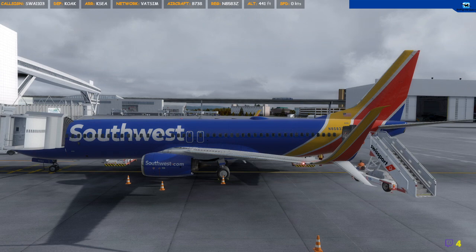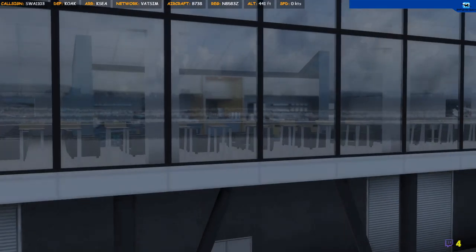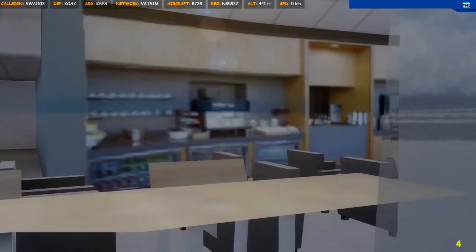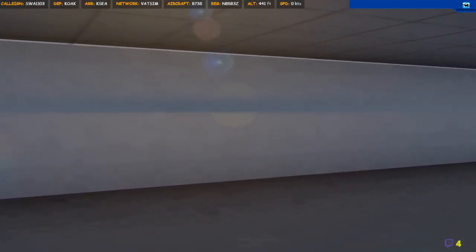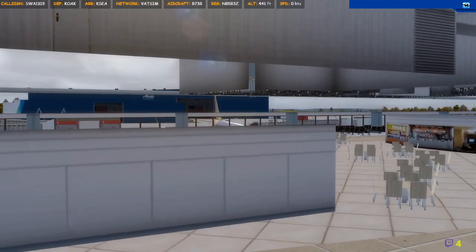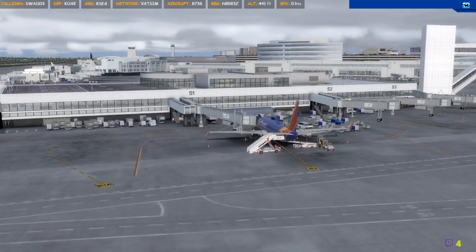Alright. Don't use deboarding. It works. Seems like it works. Oh, look at that. As soon as I land, who comes online? Seattle Center. I guess we're going to go through the terminal here. Come back the other side.